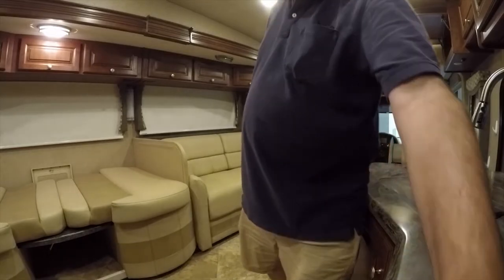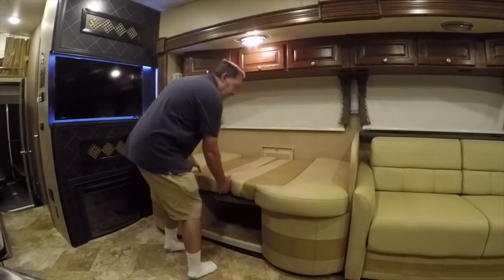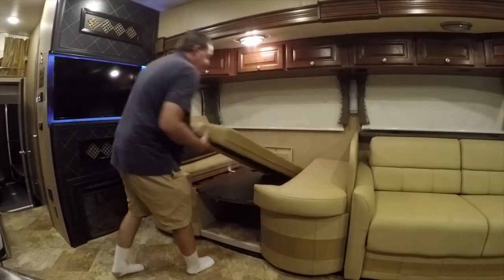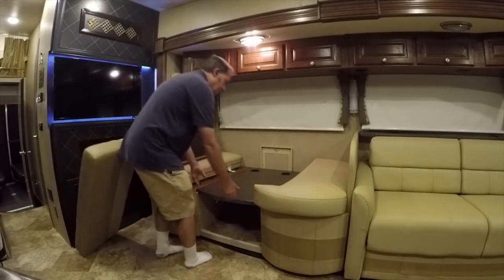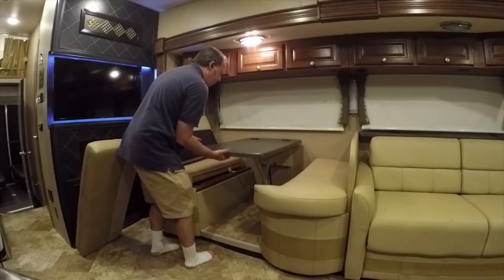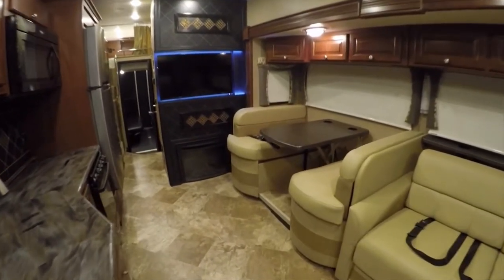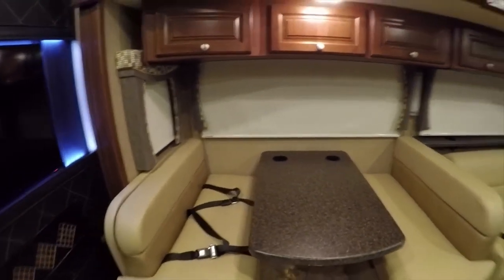Now, we also have the dream dinette here. This is called the dream dinette because it has what they call a table vader, like an elevator that's a table. It's not power, but it's assisted with a support strut. So you just lift it up and there's a little handle underneath. You just flip it over, and now it's a table. So now I put the cushions on. The dream dinette is made up.